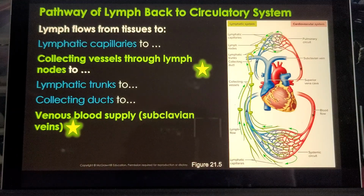Okay, let's look at these lymphatic vessels. Similar to your blood vessels and how they had different names, your lymphatic vessels, depending on their size, can have different names. So we go from our lymphatic capillaries to collecting vessels, and this size of lymphatic vessels also includes lymph nodes. That's where they're located, and then they dump into larger and larger vessels, eventually getting into your venous blood supply, specifically your subclavian veins, to return that fluid back to your blood.